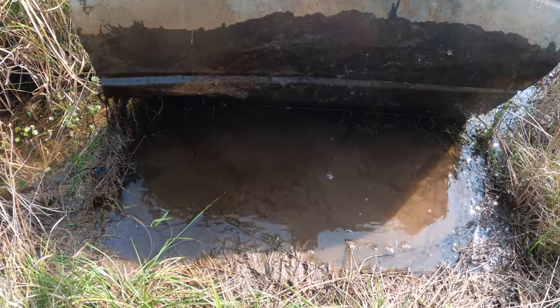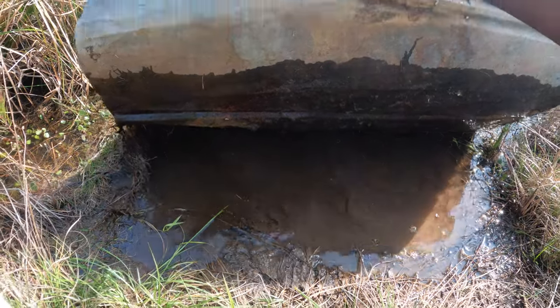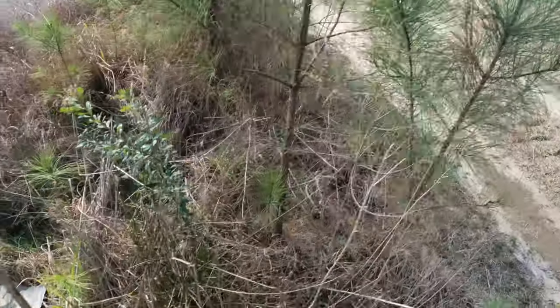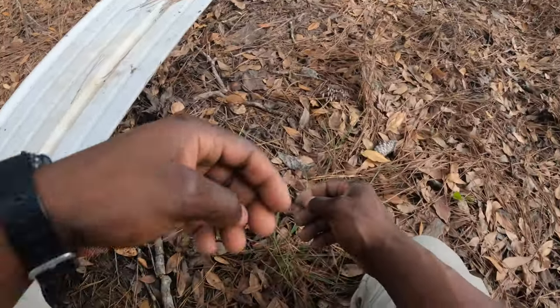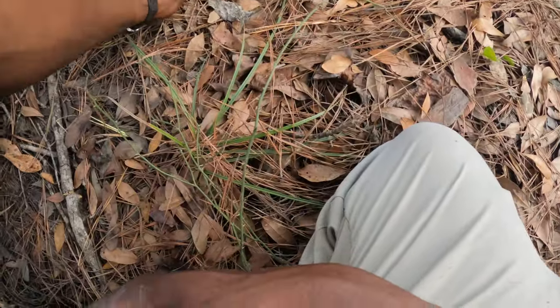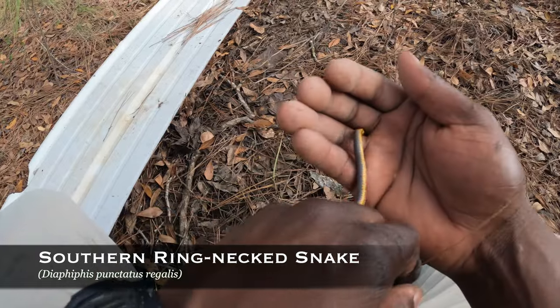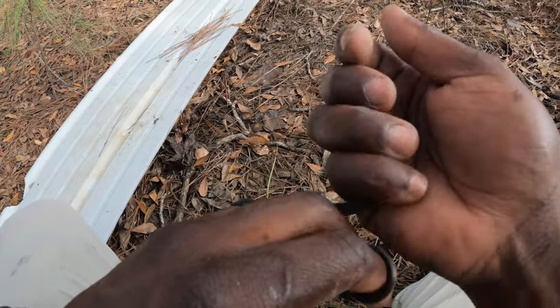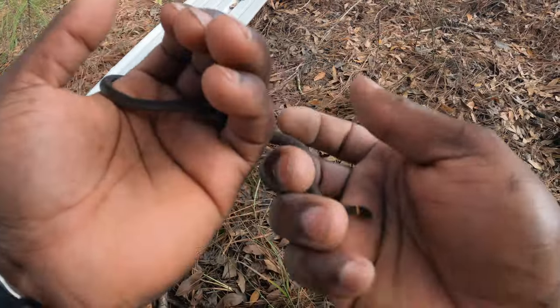Nothing. Let's check those other ones. So our first snake of the day goes to the ringneck snake. I think my first ringneck of the year. Look at that little fella. Let me get y'all a closer look.